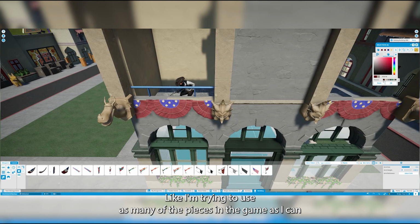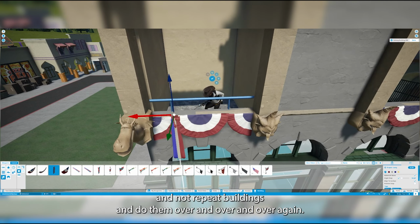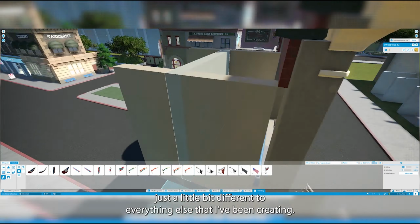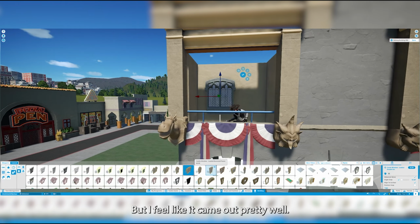I'm trying to use as many of the pieces in the game as I can and not repeat buildings and do them over and over and over again. I like having stuff that looks just a little bit different to everything else that I've been creating. Otherwise, it'll just be too repetitive. But I feel like it came out pretty well.